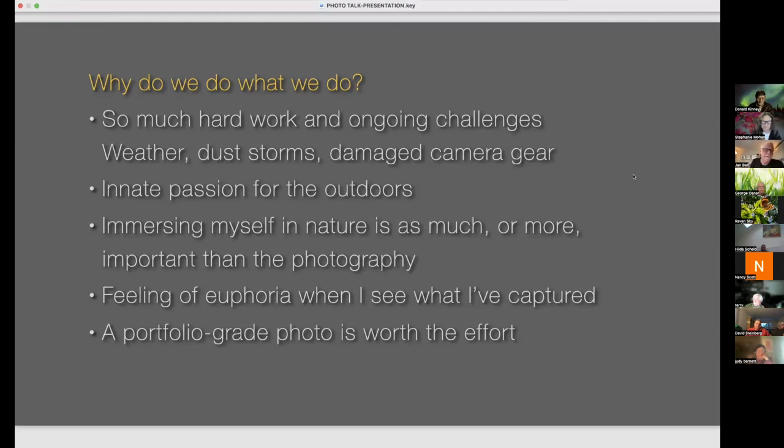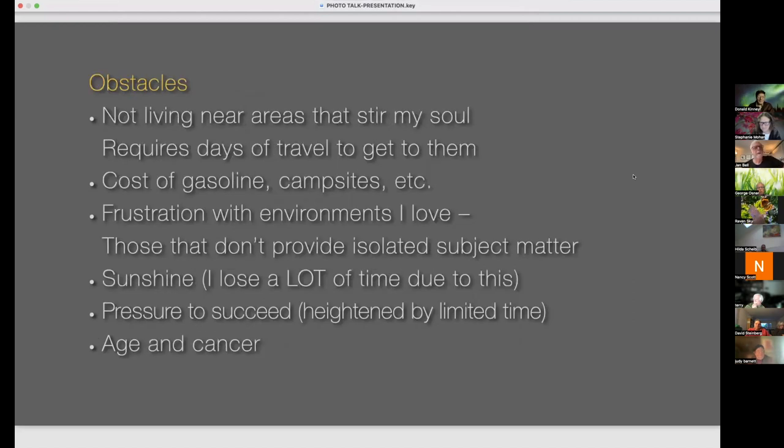Anyhow, I feel euphoria when I see what I've captured, and a portfolio photo makes it all worthwhile. Obstacles, at least for me, we all encounter them.